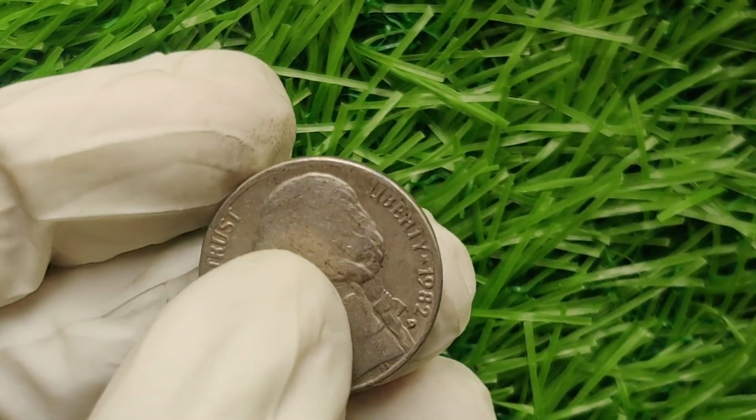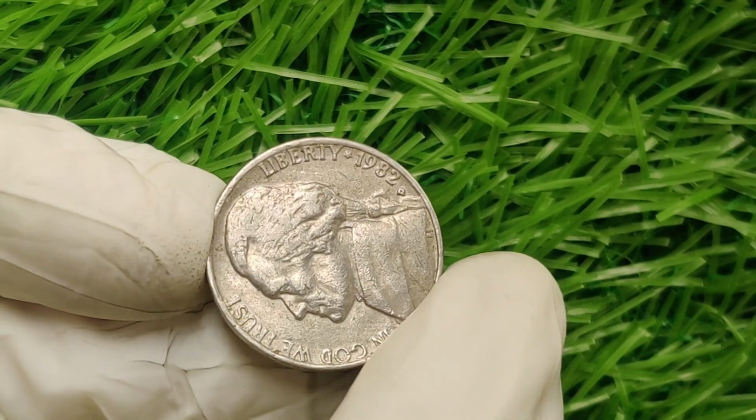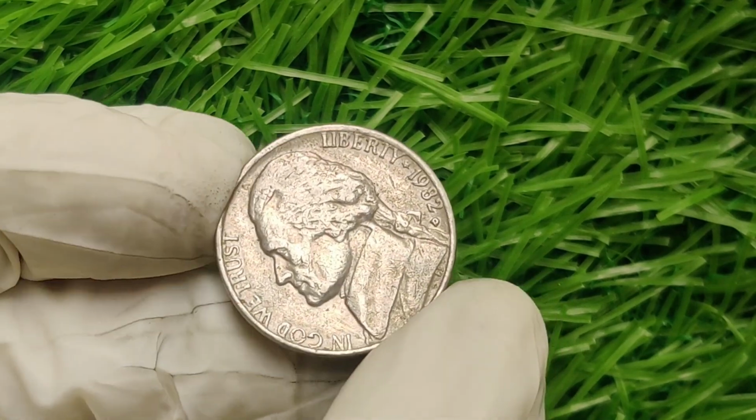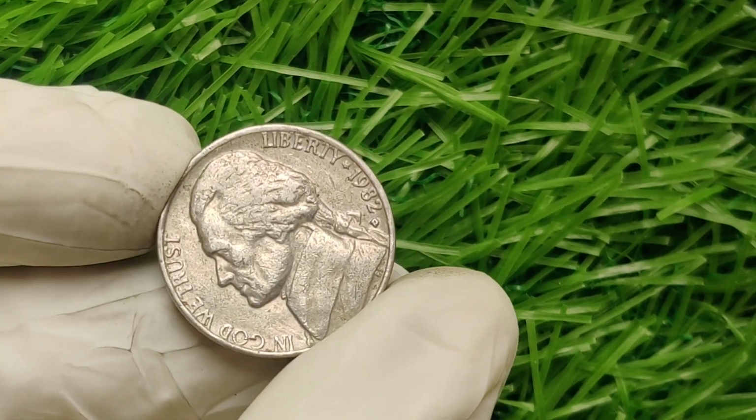First, let's talk about the history behind the 1998P Jefferson nickel. The Jefferson nickel has been in circulation since 1938, honoring Thomas Jefferson, the third president of the United States.